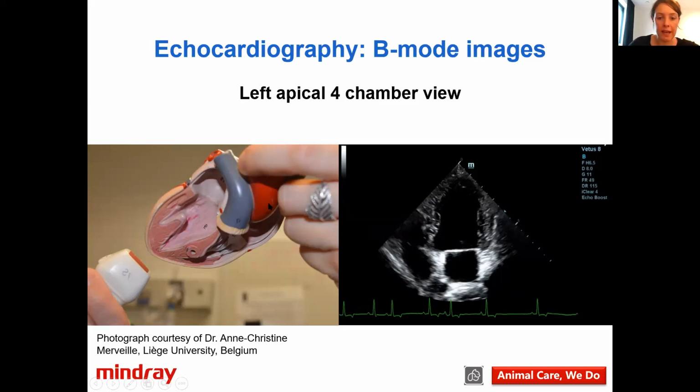So the head of the dog is here, and the tail of the dog is there. He's lying on the left side. And what we want to do is look at the heart from the apex. So it makes sense that if the dog is lying down, we are not scanning from under the table or from high up the chest. We are scanning from the point of the heart, from the apex.